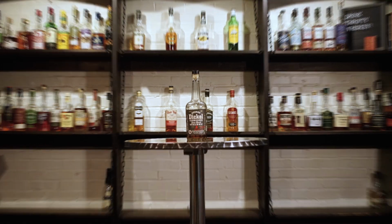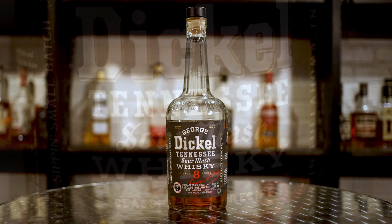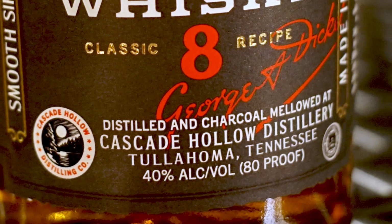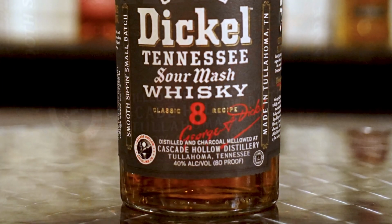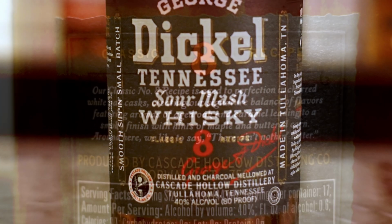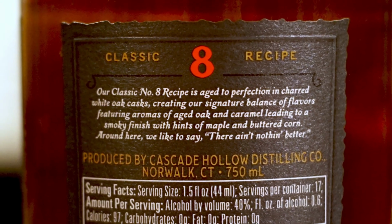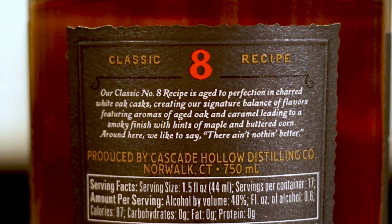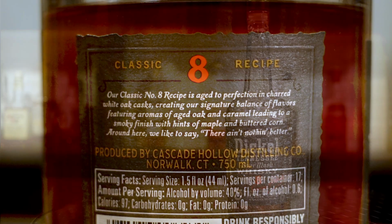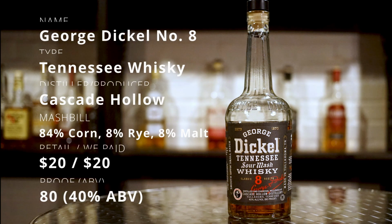Today you are drinking George Dickel Number 8. George Dickel Number 8 is a Tennessee whiskey from Cascade Hollow Distilling. Number 8 represents the recipe that forms the whiskey in this bottle. However, what recipe number 8 refers to beyond that remains a mystery, as all of the Tennessee whiskey made at Cascade Hollow has the same mash bill of 84% corn, 8% rye, and 8% malted barley. The number 8 recipe is said to be 5 to 7 years old.